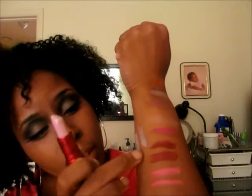And I'm going to swatch it right here. Alright, so that's the lip gloss. I try to put it somewhere where you can see it. Alright, so we're going to swatch it right beside each other. So that's the Revlon Lilac Pastel, and this is the Viva Glam Nicki 2.